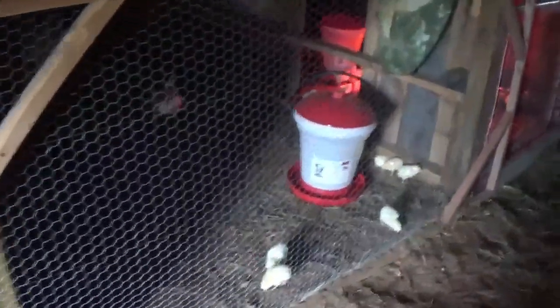In here we have about 120 meat chickens. You see, I don't know if you can see them back in there. You can see them in there a little bit. A couple back that way, and a couple right out here up front. And we got most of them sitting in here around this light.